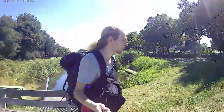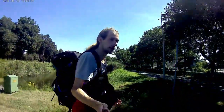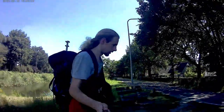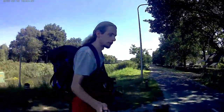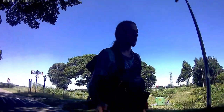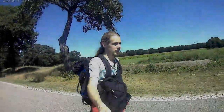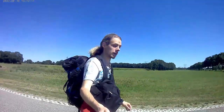Anyway, we will continue a little bit further over the field of Lemelen, the Lemelerveld, and after that we will reach some forested hills in the last 5 kilometers to Hellendoorn. So, quite some interesting places to go. So, right now we are walking on the Lemelerveld, the field of Lemelen. It's quite open and flat compared to the hills that we have hiked through the rest of the day.